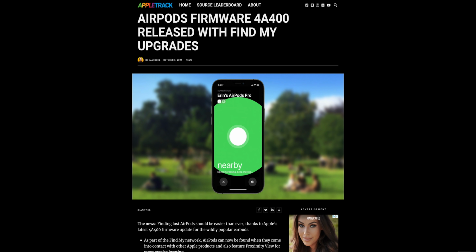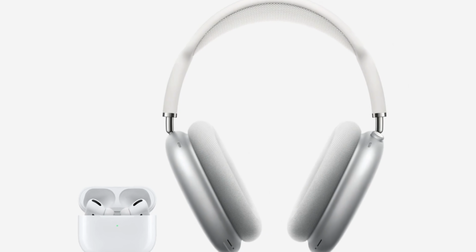That being said, after your AirPods do get updated to the 4A400 version, you actually get a couple of the features that Apple announced at WWDC. Features that weren't in the initial iOS 15 launch that everybody was like, isn't this supposed to be here? And then Apple was like, just a week later. A couple of changes in this update, both of which are actually pretty cool.